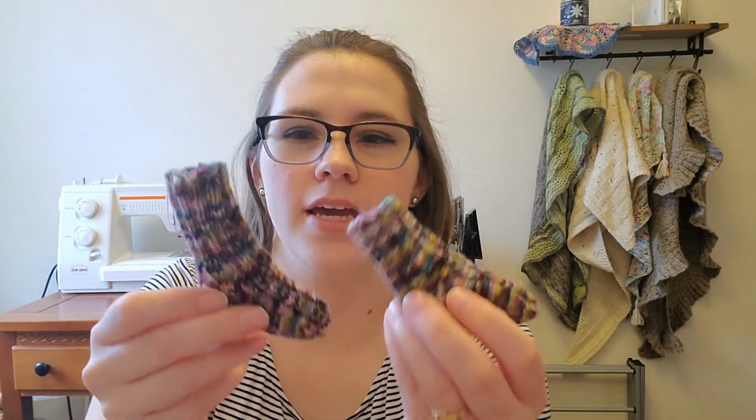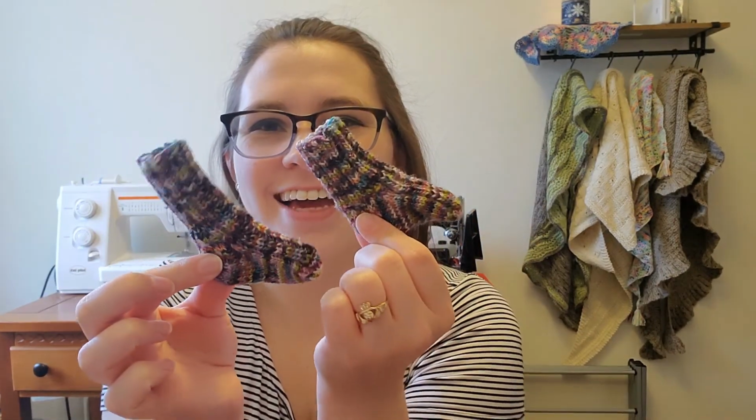I was really inspired after finishing my After the Storm socks. I guess not really inspired, but this is kind of another FO. And because I like the yarn a lot, I continued and made these little guys.